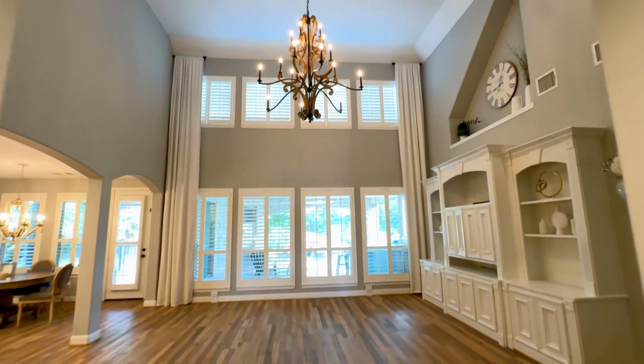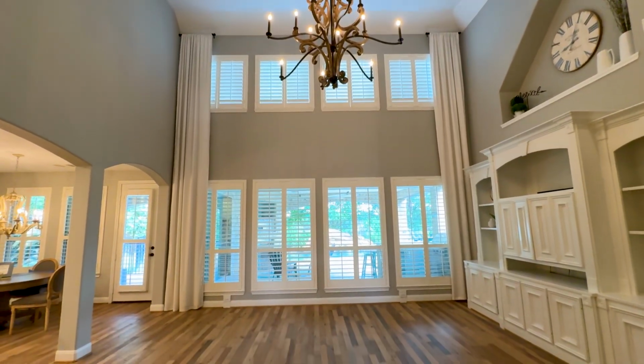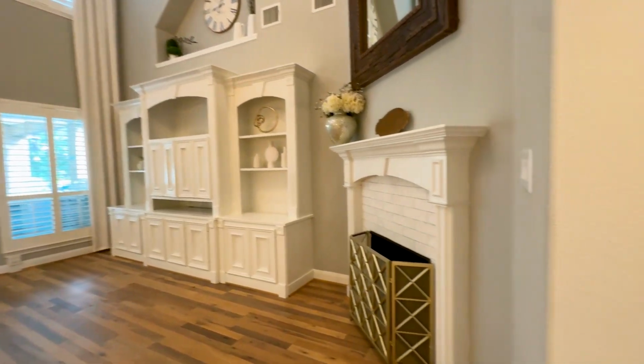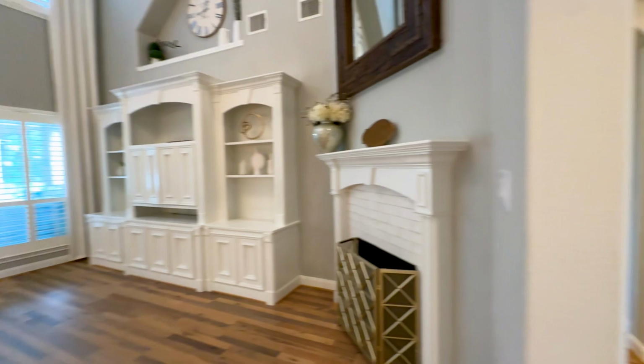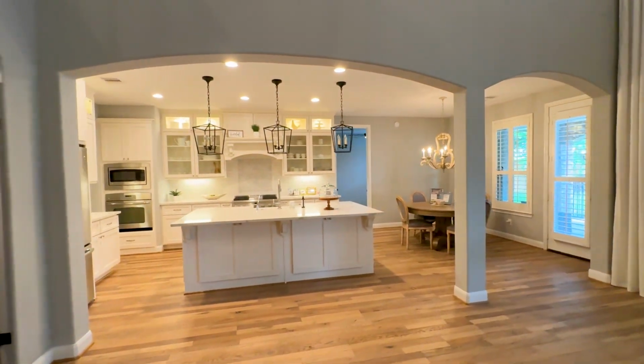And here is your grand living room. Ultra high ceilings, of course, you have your built-in entertainment system, gas fireplace there. Primaries down here, which we'll check out in a second. Now here is your kitchen area.